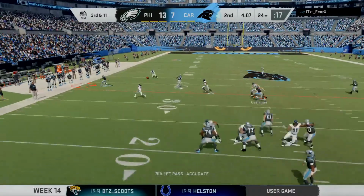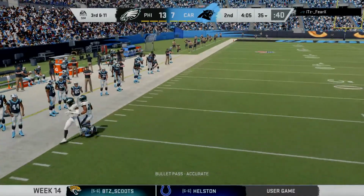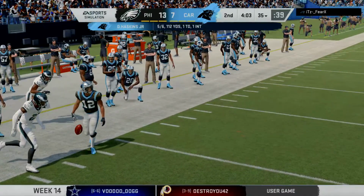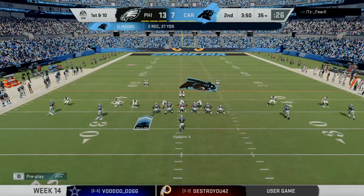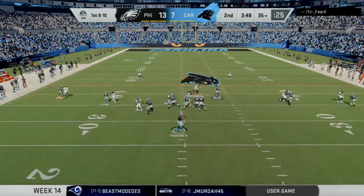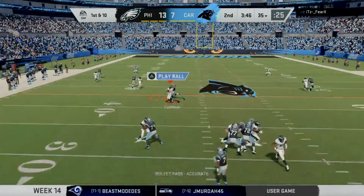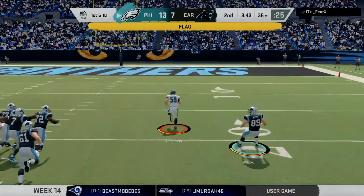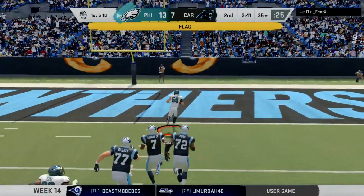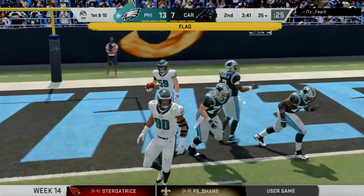3rd down. Here's Haskins. And he's got his target. That's more. 11 yards and a Panther 1st down. Ball up to the 35 now as they come up on 1st and 10. He rifles one that's intercepted. Picked off at the 40. And he'll take this into the end zone.